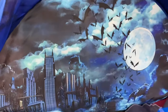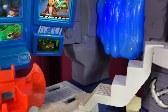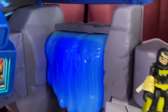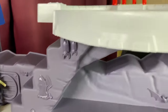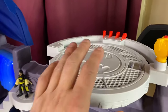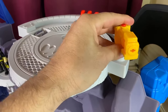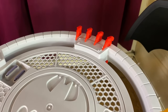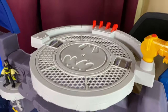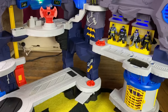We already covered the tarp, a little tent thing. Very, very cool. And you do have a staircase. There you go. And a waterfall that's always lit. Got some more bats as we work our way to sort of like the helipad for the Batwing, and there is a shooter, and you can move this shooter and put it in different places. And it does come with four projectiles and a place to store them. So, very beautiful Batcave, lots of features, lots of love, lots of detail.